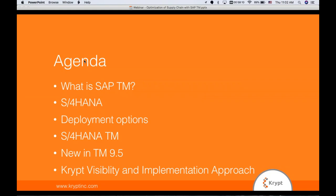Thank you, Rachel. So I'd like to briefly introduce our agenda for today. We'll talk a little bit about TM in general, what this solution is about. We'll talk about S/4HANA. We'll look into memory hierarchy. We'll look into different deployment options of SAP TM. We'll look into the embedded version of SAP TM in HANA, as well as a standalone version and some of the new enhancements that were introduced in release 9.5. And I will conclude my presentation with our own product, Krypt Visibility, and our implementation approach to the solution.